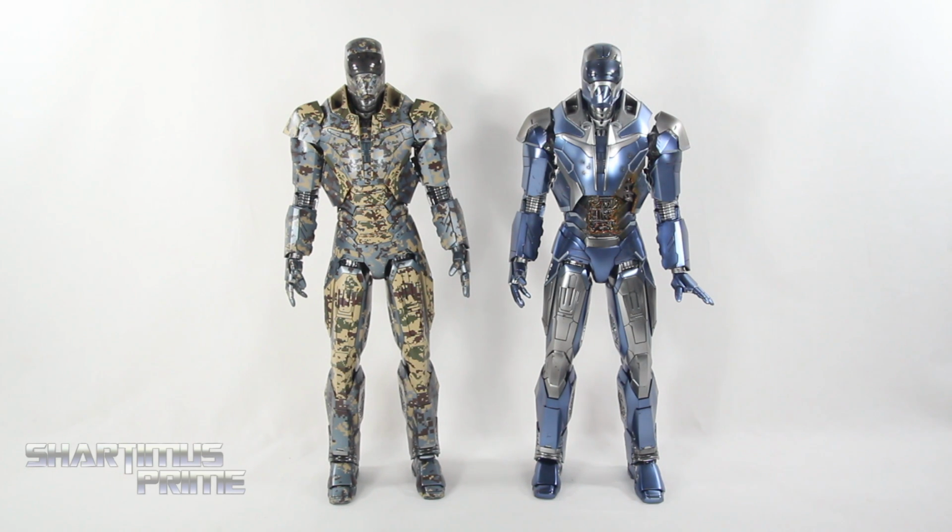I don't know, which one do you think is the better looking suit? I think they both look great. I kind of lean a little bit more towards the shotgun though, especially because the figure comes with interchangeable pieces, and of course, again, we get the Tony Stark head sculpt in there.